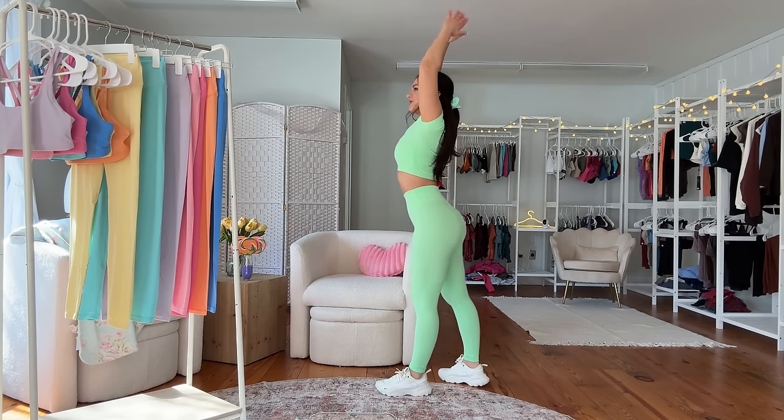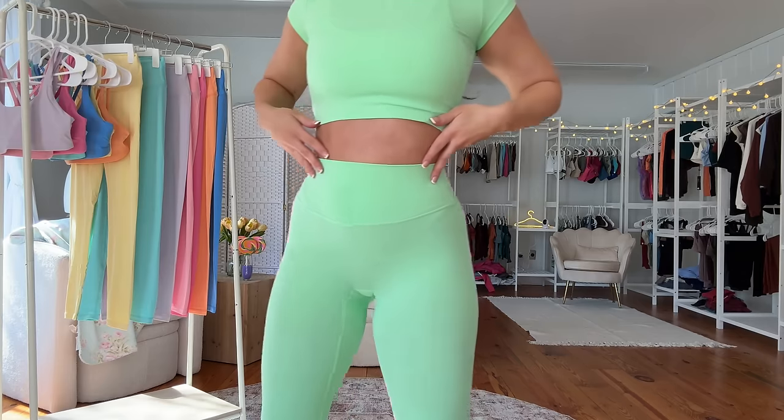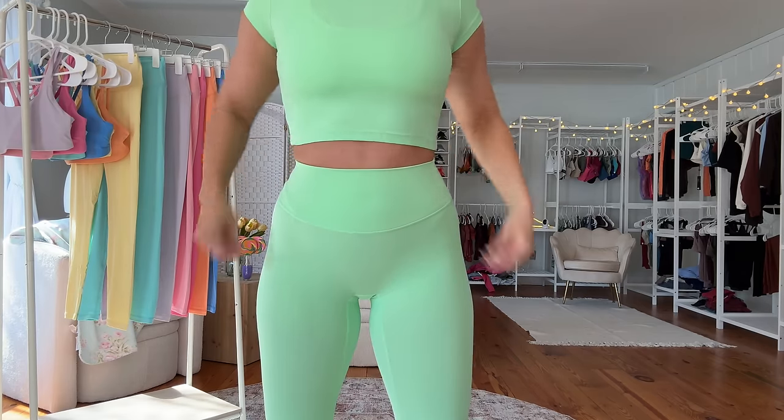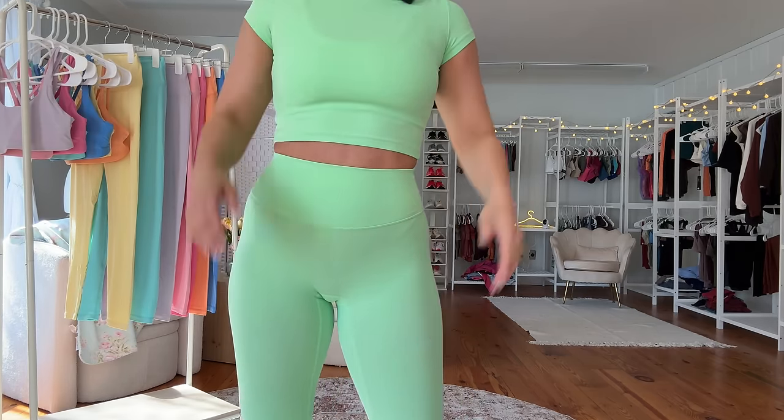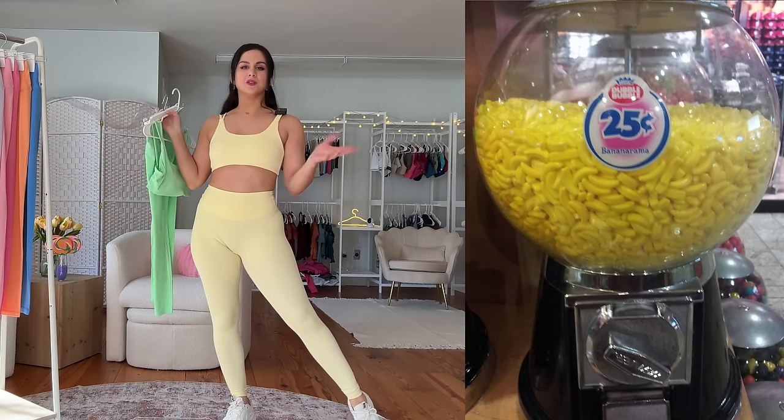Okay, so it rides up ever so slightly, but it's not a big deal. Your boobies ain't gonna pop out or anything like that. That's how much it rode up. This is where it was before. Okay? Whoa. Lemon drop, AKA those banana candies that you get in the 25 cent machine.